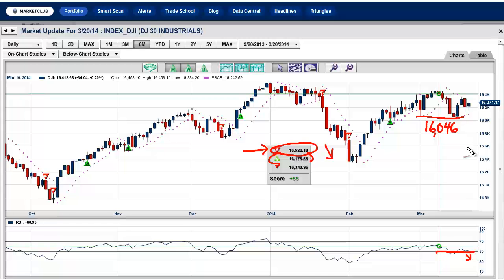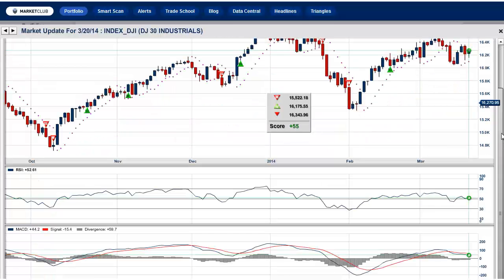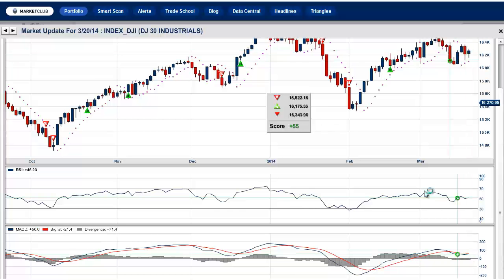The other thing I want to share with you is this, and let's just clear the screen and go down just a little bit here, and that's on the MACD. The MACD's already turned down, indicating further weakness. So the two things you want to look at are obviously the green weekly trade triangle turning red, and the level I gave you was 16,046, and also the RSI going below and closing below 50. That would be another negative signal. That's what we're watching on the Dow.